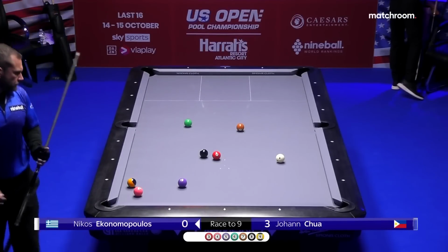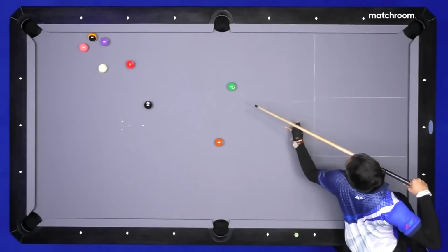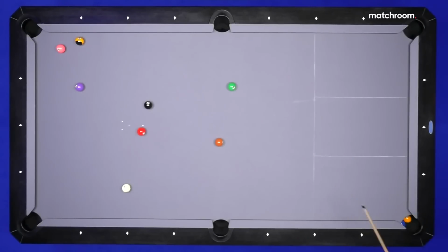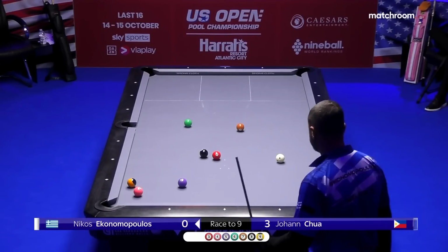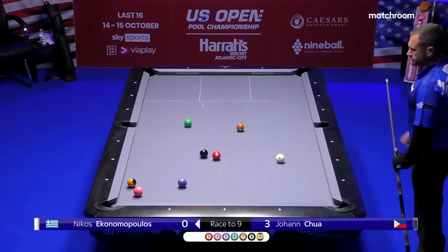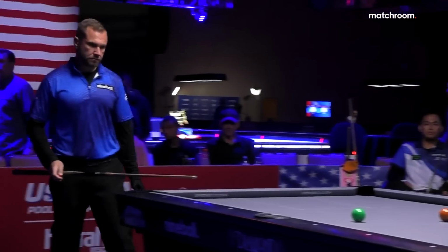And the one thing, I always thought Nikos had a very strong mind when he's feeling good and playing well. I think he overcomes a lot. Always loved watching him play, but at times when things weren't going his way, you could see the attitude change, and I think that was a thing that held him back before when he played many more professional tournaments.